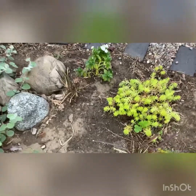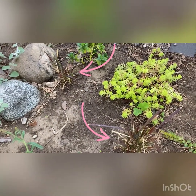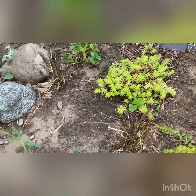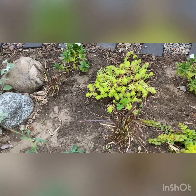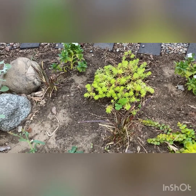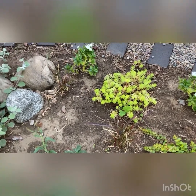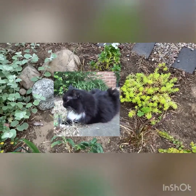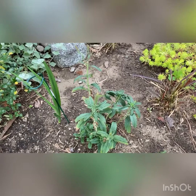Oh yeah. So these purple fountain grasses are pieces, divisions of the one in the urn, but they're not growing, and I'm going to tell you why. Our cat thinks they're a delicious salad, and she gnaws on them all the time, and they won't grow because she eats them, and then she plops her big fat butt right here in this empty spot where she can snack and relax.